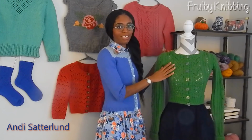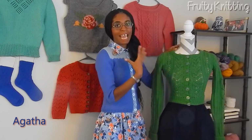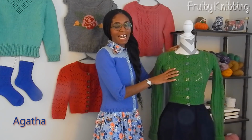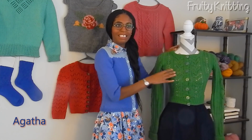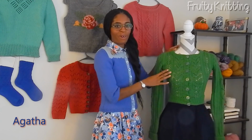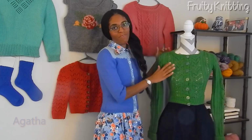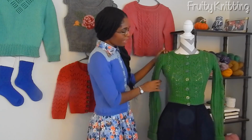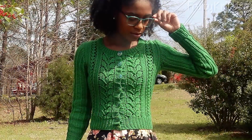And when I first started looking at her designs, it was the Agatha sweater that just captured me. I thought it was the most gorgeous design I'd ever seen, and I knew that I wanted to create it one day, even though it seemed like such a big task to take on. However, I did eventually create the garment, and it's one of my favorite sweaters and most worn sweaters to this day. I really like that it's a lace garment, yet it's so cozy.